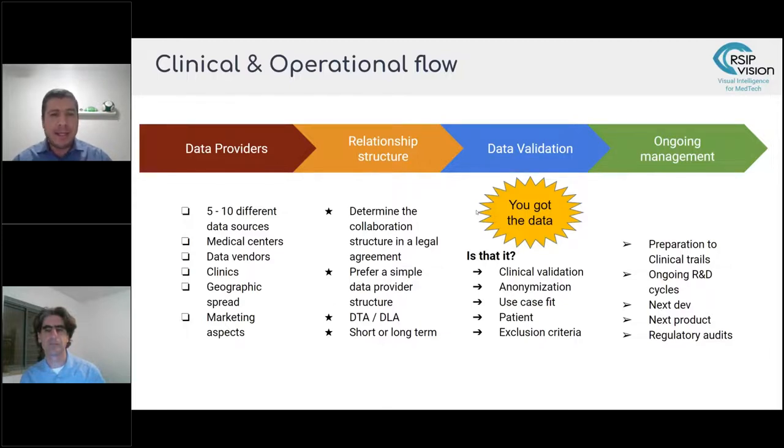But anyhow, you can count here medical centers, data vendors, quite a few today, smaller clinics sometimes. You need to have a sufficient geographic spread depending on your regulatory path and your go-to-market strategies as well. And of course, you need to take into consideration market aspects as well. Okay, is this specific site or source going to be the one that I'm going to work with in the future, or is this just a one-time deal? We need to manage that.